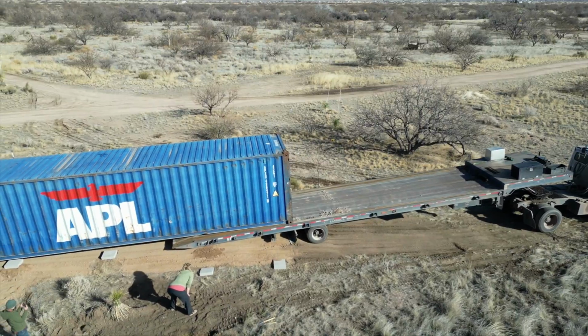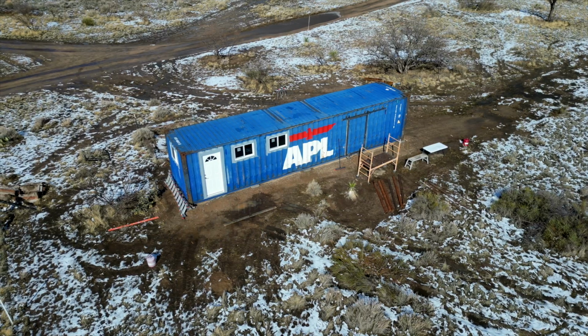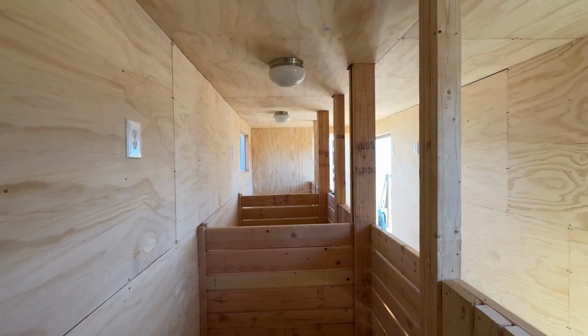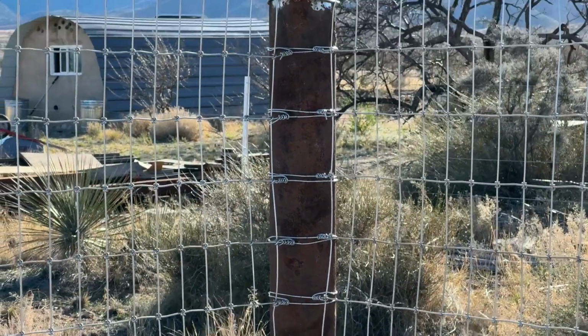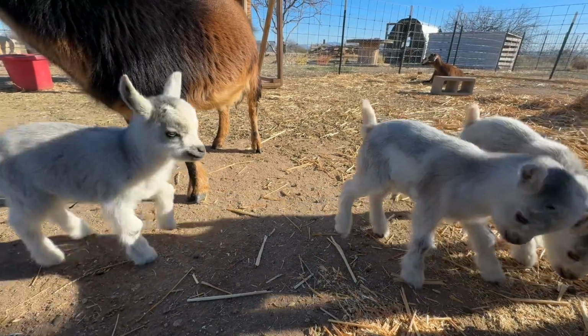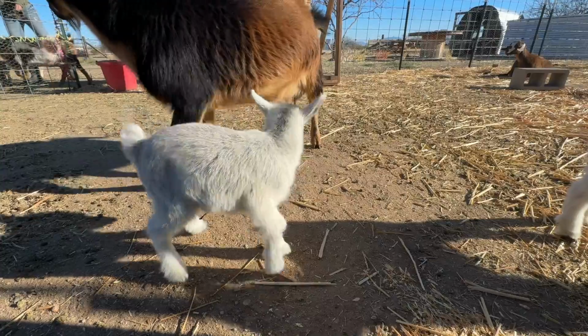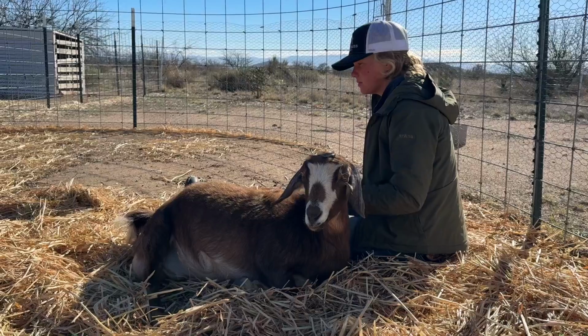So far, we've had the container delivered, re-fenced our property around it, cut out and installed multiple windows and doors, framed the inside, ran electrical, added spray foam insulation, built the kidding stalls, and spent the last several days building our metal field fencing. Our first triplets were born yesterday, and now we need to get the gates installed on the fencing before the rest are born. But as you can see, we may already be too late.